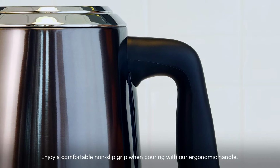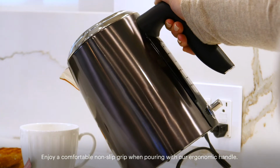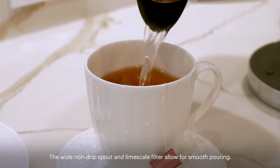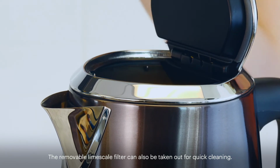Enjoy a comfortable, non-slip grip when pouring with our ergonomic handle. The wide non-drip spout and lime scale filter allow for smooth pouring. The removable lime scale filter can also be taken out for quick cleaning.